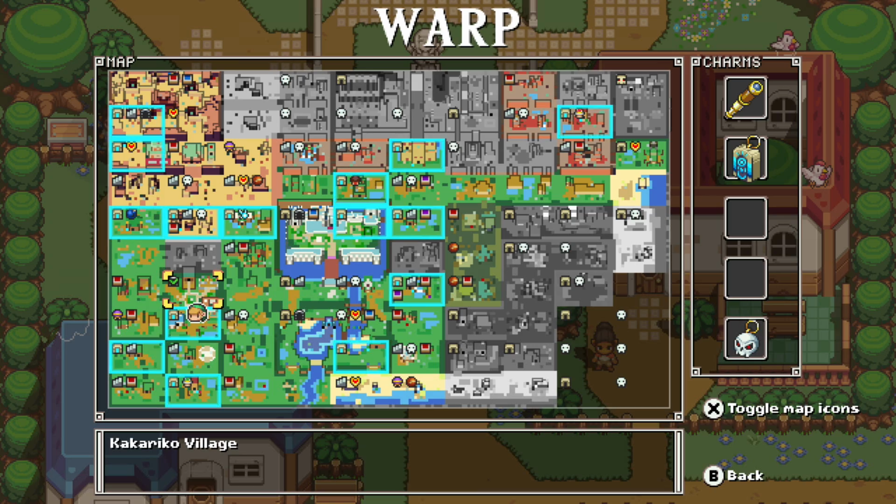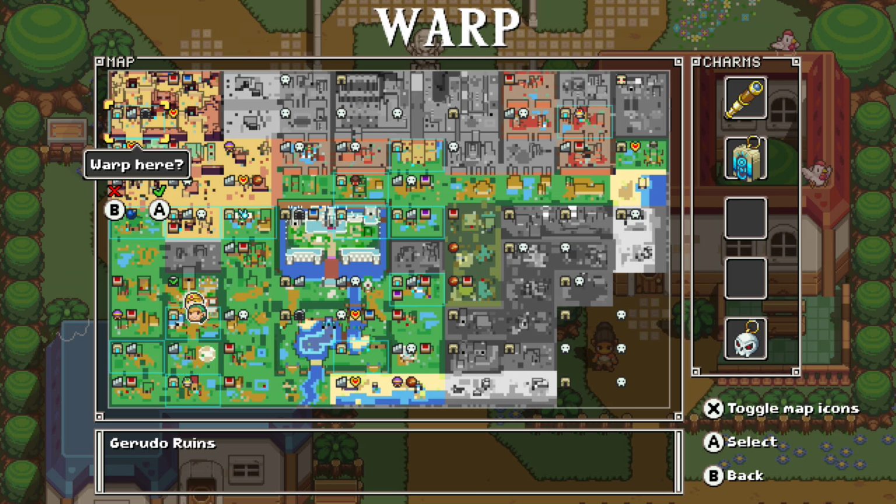I do. So I just used the golden loot, which is going to allow me to warp to different areas of the map. I love it. More chunky pixels. Yeah, I've revealed a lot of this already, but we don't want to show too much of it off.